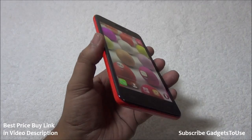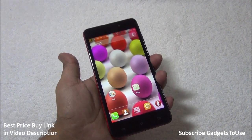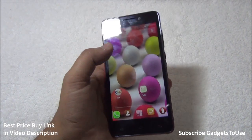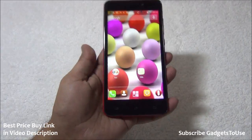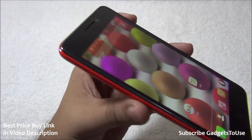In terms of weight, this device does not weigh very heavy. It is kind of a light phone for a 5-inch display phone. The build quality is decent, and the overall form factor of the phone is good enough. The 5-inch display which it has, you can easily use with one hand most of the time. You might feel like holding this phone in 2 hands, especially to reach the extreme part of the screen. The display clarity is also good.